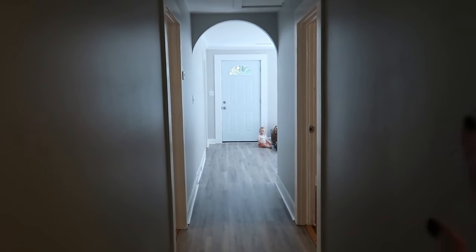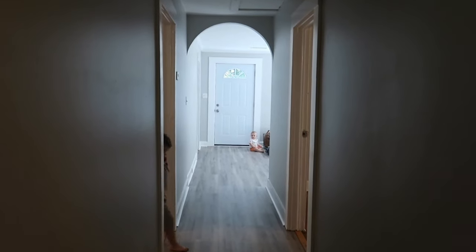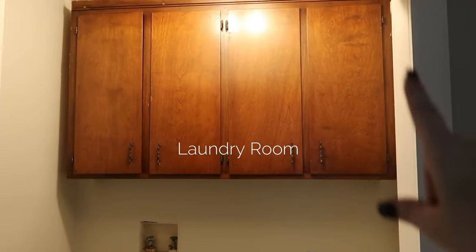So this house does not have a linen closet or any coat closets. We only have bedroom closets. So I was planning to put all of our towels somehow in here.